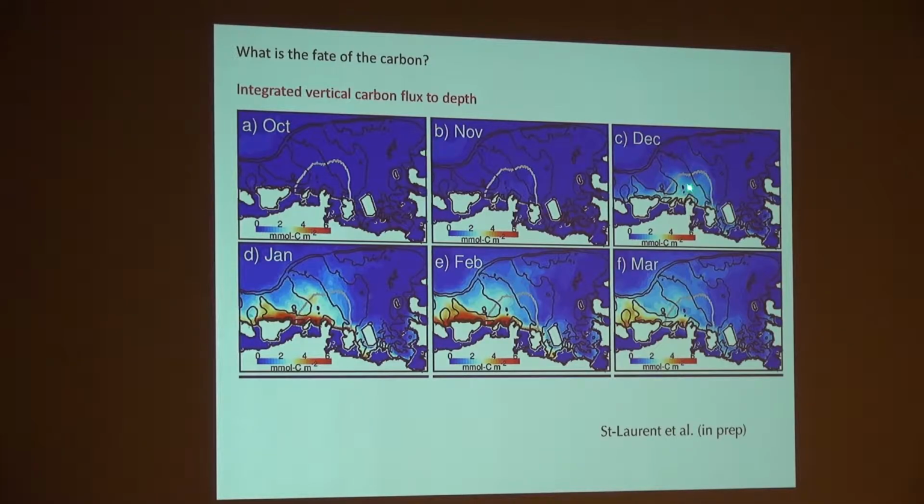Here it is in December, the light stuff is middle, the red is high. And you can see that the highest flux, this is integrated vertical carbon flux to depth, is actually highest west and along the coast, and not in the middle. So we made the mistake of putting a sediment trap, deployed over a year, right about there. And we've tried to interpret those data. Now that we have the model, we know that we were really under-trapping what had been produced in the water column because it was being swept to the west.